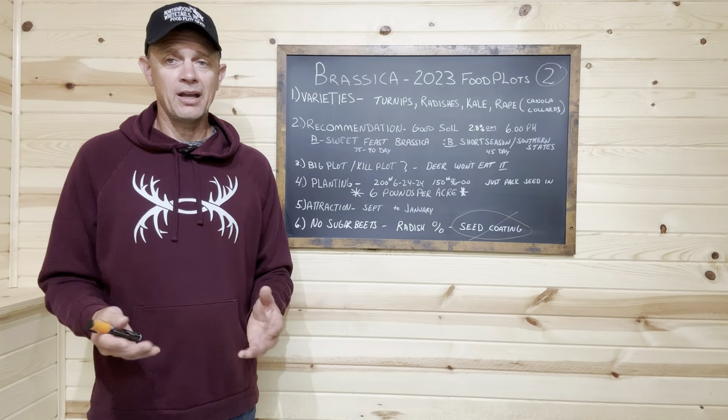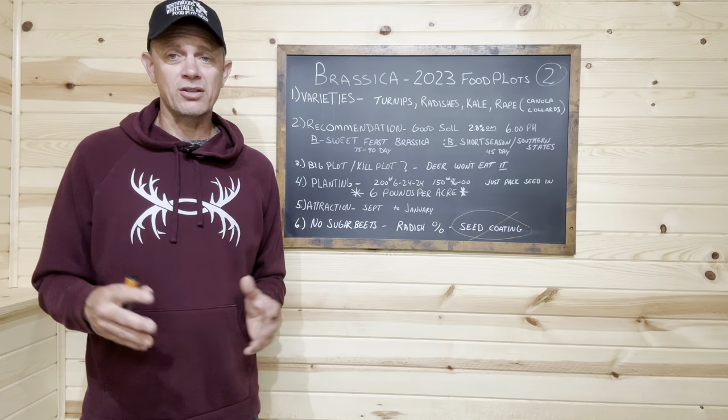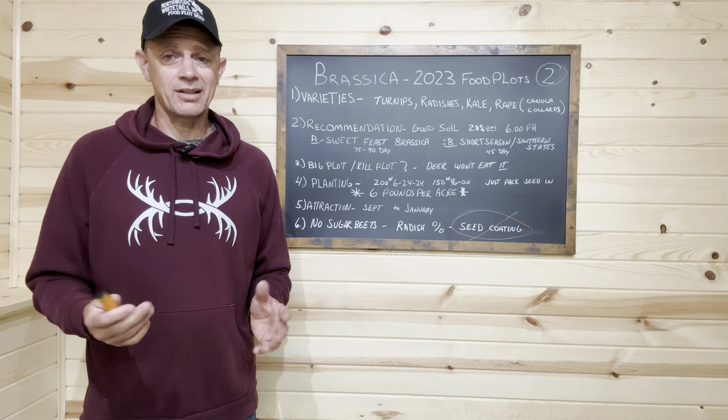I think we might have done a radish planting. We tried coated radishes next to our regular radishes, and I saw zero difference. But the coated radishes were twice as expensive. Me personally, I have never used seed coating on my brassicas other than that test. And I'll put our brassica plantings up against anyone's in the country, anytime, anywhere.